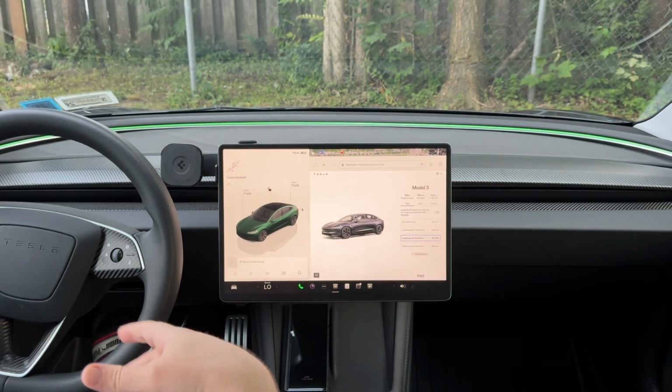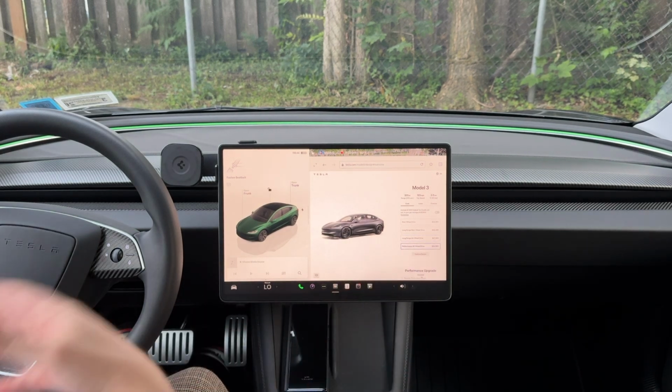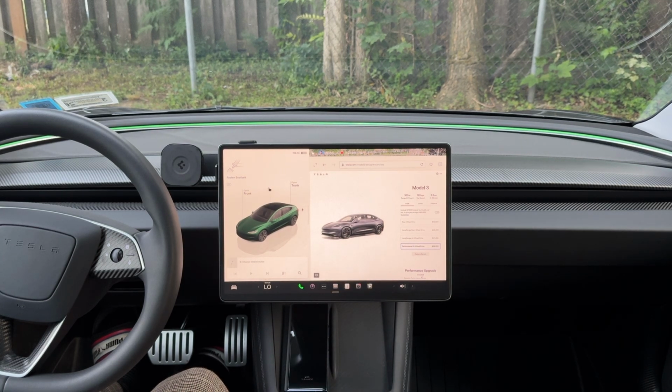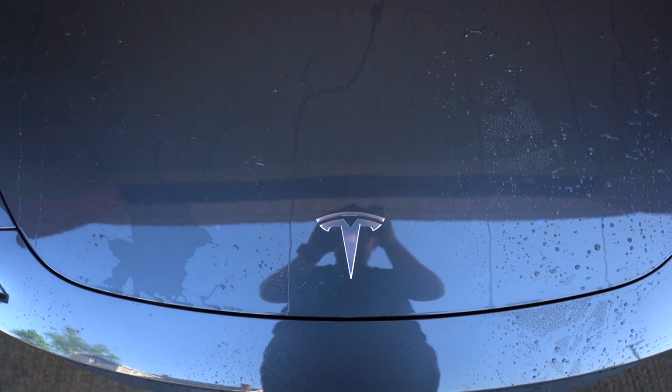Ultimately, this does come down to which one you personally would prefer. If you're looking for something more sporty, obviously the Performance is going to be that car for you. But I'm super happy with my choice of getting the long range all-wheel drive.